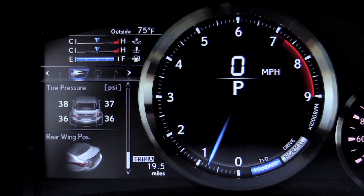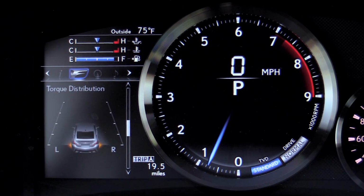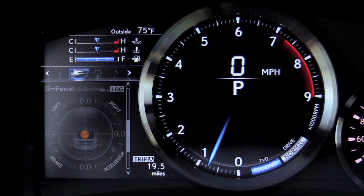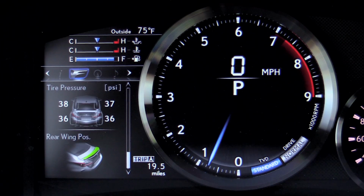Now, in addition, we also have these F gauges. So you can see the position of the rear wing. We can put up and down the rear wing. You can see that changes right there. We again have tire pressure readings right there, lap timer. We also have lap history, and you can see the torque distribution if you do get that torque vectoring rear axle. This is becoming a little bit more popular, but we also have a G-force meter, so you can see the G-forces left, right, braking, and acceleration right there graphically.